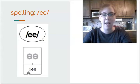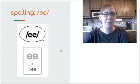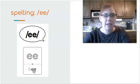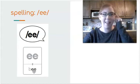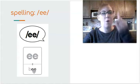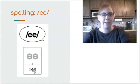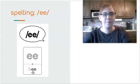Right now we're looking at the word bee. It has E-E and makes the sound E. For the next few lessons, whenever we see two E's, it'll be dark, just like in the word bee, to remind us that two letters make one sound. What sound do these two letters make? That's right, they say E together.